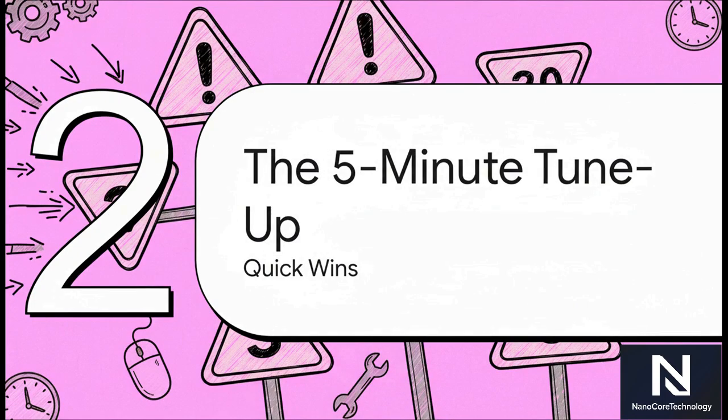Okay, let's start with some quick wins. Seriously, this first round of fixes is all about simple, low-risk tweaks you can do in like 5 minutes, and you'll feel an immediate difference. And I promise you don't need to be a tech genius to do any of this.